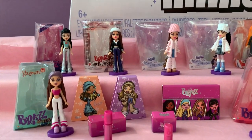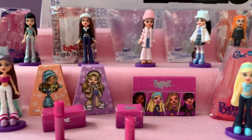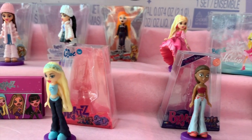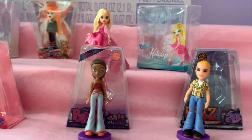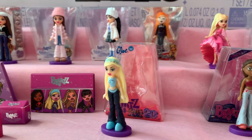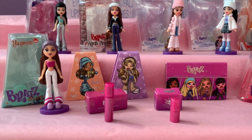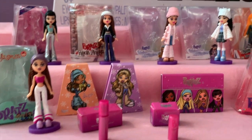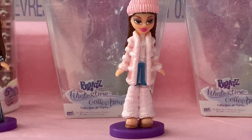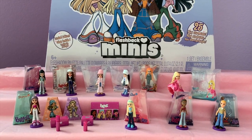Okay, so that's everything from the calendar. Here are all the pieces and the makeup and empty boxes. The pieces are pretty. I'm just disappointed that there were so many empty boxes. And Yasmin from the Wintertime Collection is definitely my favorite.